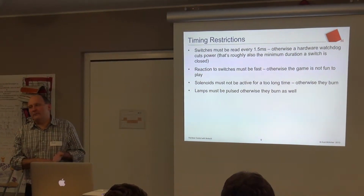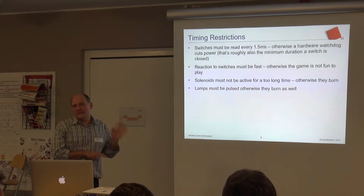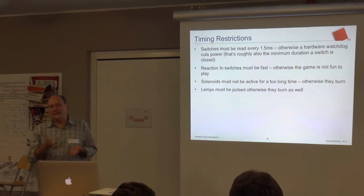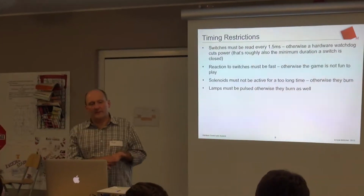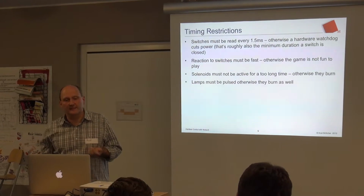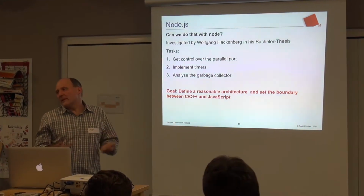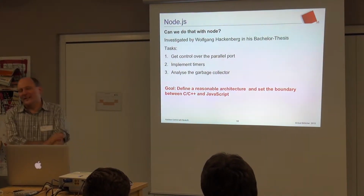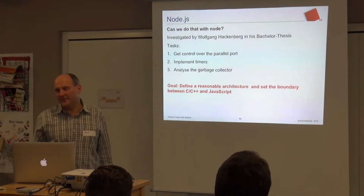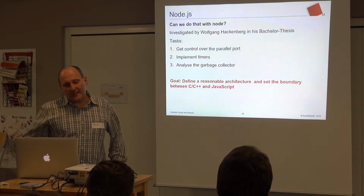And the third thing is the lamps are pulsed. You have lamps with a designed voltage of some 6 volts, and the voltage you use is 18 volts, and you have to pulse them for at least 1/3 of the time. So if the pulsing stops, one row of lamps will burn through immediately. So a programming mistake can become quite expensive. We had one time where we had timing issues and something burned, and it was really defective hardware. The question is, can we do it with Node?